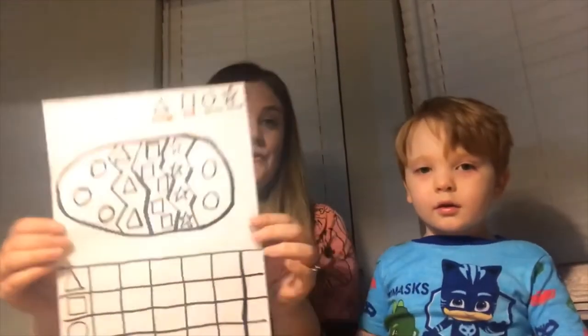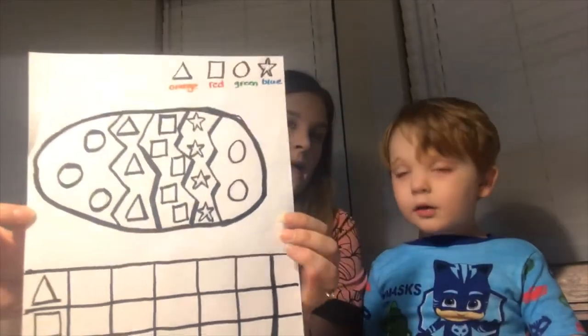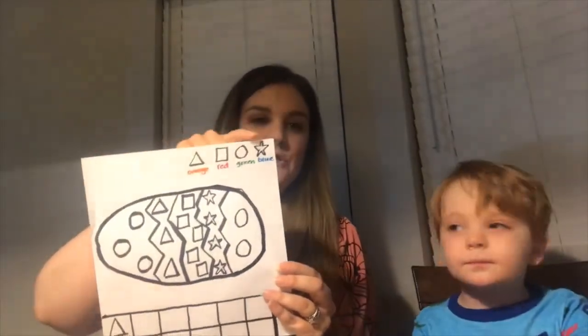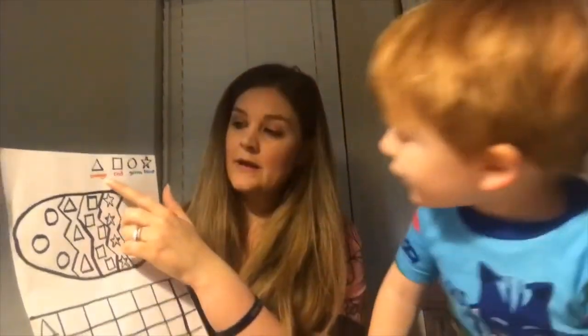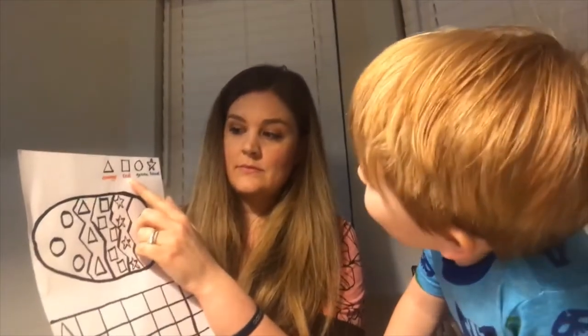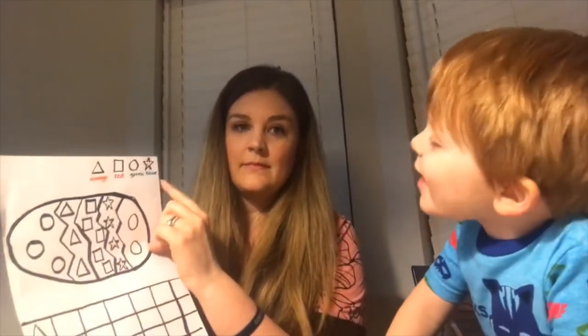Okay, this is our last activity. I drew this. It's a little egg. And on top it has the different shapes. Can you tell me what those shapes are, James? What's that? A triangle. Square. Circle. And star. And what color is this? Orange, red, green, blue. Good job.